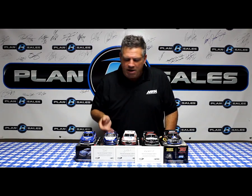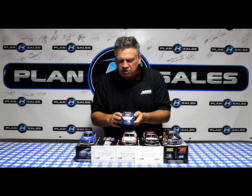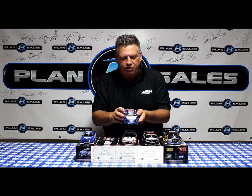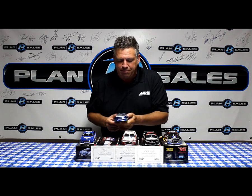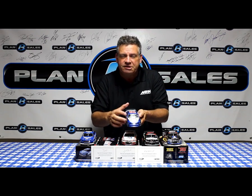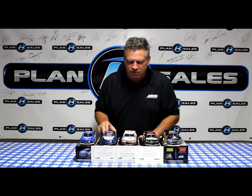This is Aric Almirola's Air Force car from 2013 as we celebrate the King's birthday on Saturday, July 2nd. Talking about great wins and great diecasts that we found along the way and great drivers along the way. We just found this one. It is signed by Ricky Stenhouse Jr. and by Jack Roush. So it is a double signed Ricky Stenhouse Jr. car. Of course, the patriotic paint scheme on it as we celebrate patriotism here on the Independence Day weekend. So it is a Ricky Stenhouse, Jack Roush signed diecast, a beauty there, an absolutely great one.